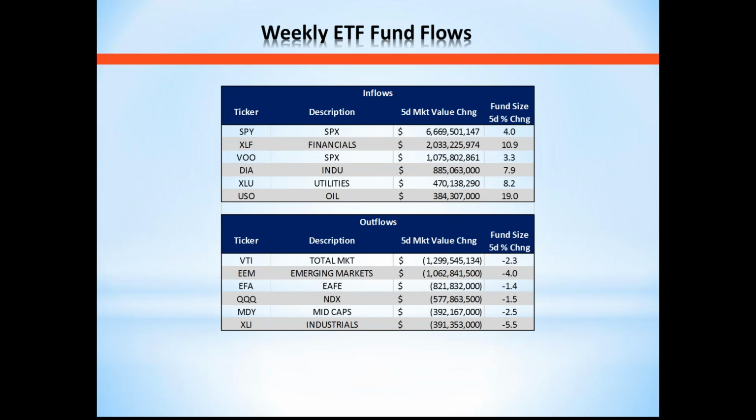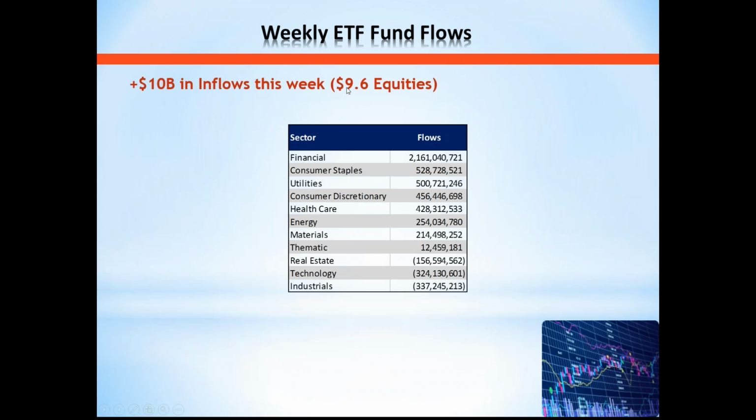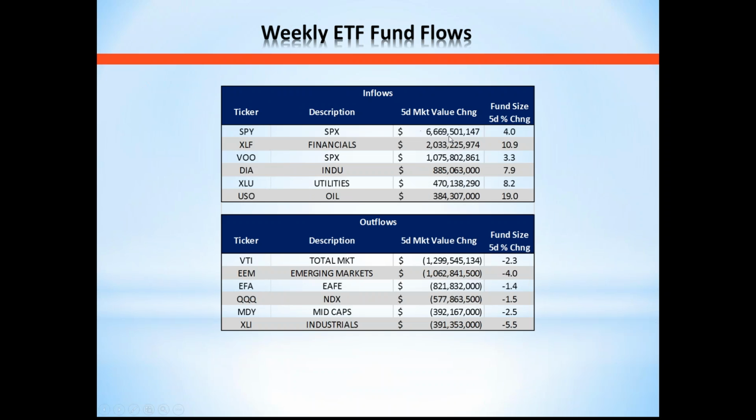Sometimes when analyzing ETF fund flows, because SPY is such a big fund, I like to strip this out and look at it without SPY. So if you take this number out, this number is a little bit smaller. It's probably only about 4 billion. So keep that in mind with a grain of salt, that the number would probably be about $3-4 billion without the SPY. But nevertheless, people I guess are adding to the biggest ETF that's out there. VOO, which is another S&P fund, diamonds, utilities, and actually people adding money to oil this week, which is a little bit surprising to me.